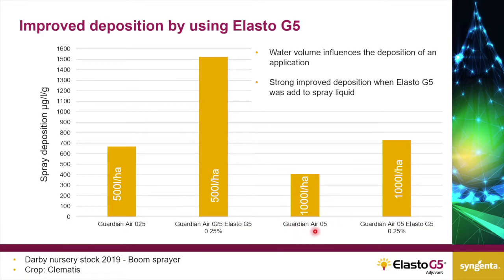Then we did the same trial at 1,000 litres a hectare by going up a nozzle size to the 0.5s and adding the Elasto in, and we saw a similar trend. We saw an improved response by adding the Elasto in. But what's interesting for me is this 500, just like I was talking about earlier, reducing those water volumes is showing more deposition on the leaf.